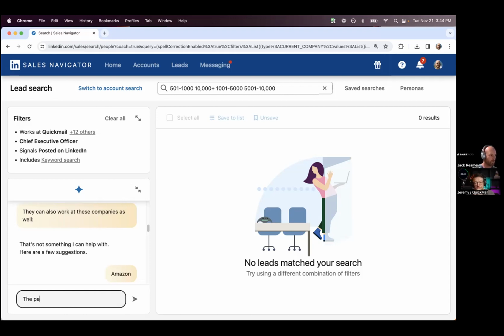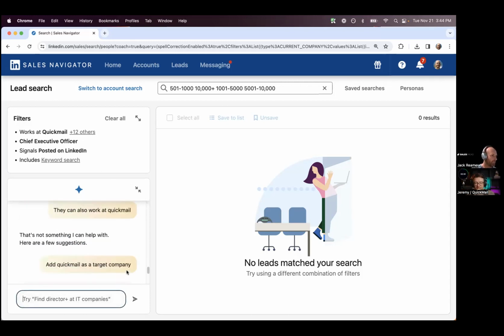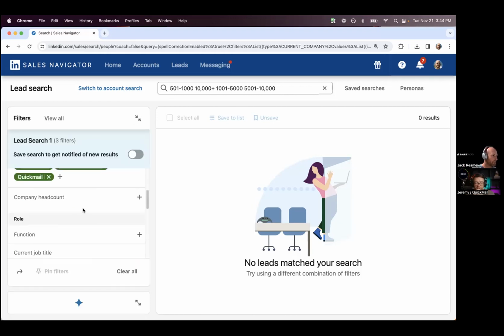Okay, cool. So the person can be located anywhere in Europe except for Spain. No, first problem with Spain. But yeah, exactly. But let's see how this goes. All right, hold on. Applying zero filters. That's fine.